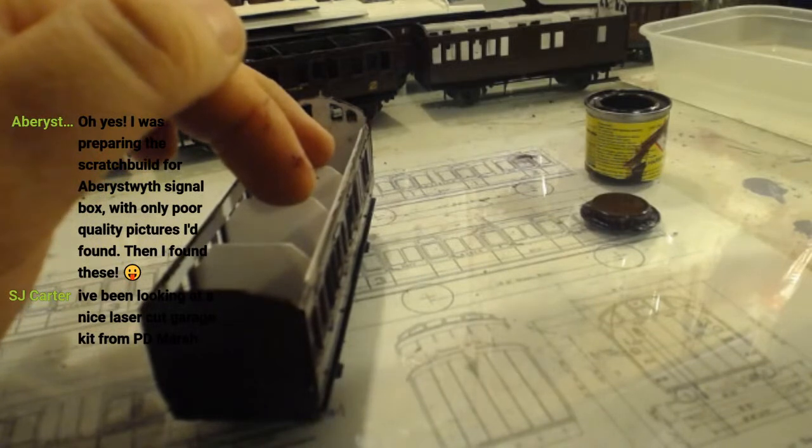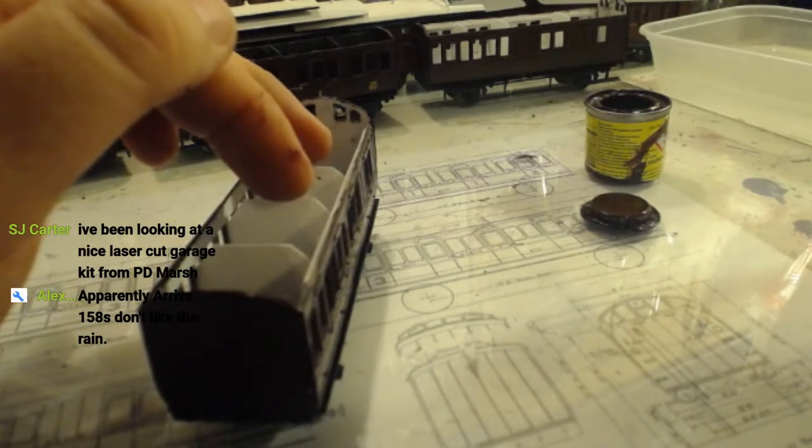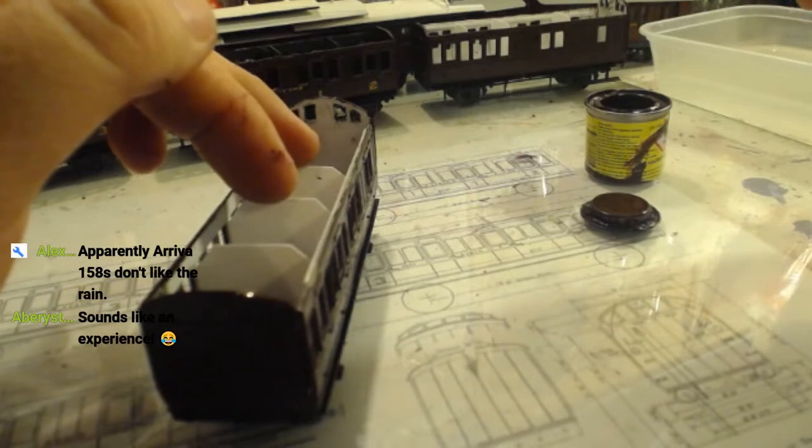At least I got to see a VOR PW train arrive. Oh, that's quite cool. Yes, trying to scratch build for the Aberystwyth signal box with only poor quality pictures. I'd found these. Excellent. Apparently, Aretha 158 don't like rain.